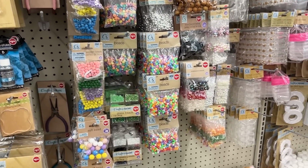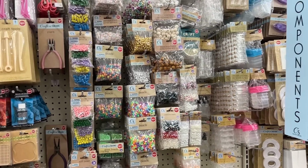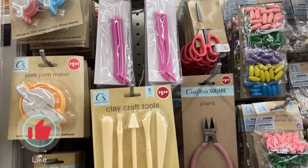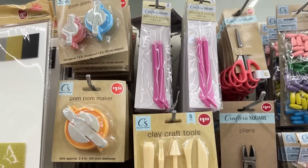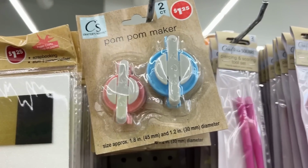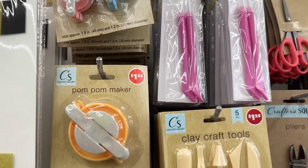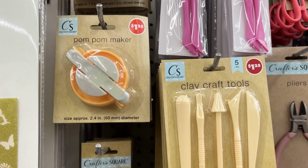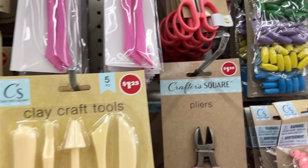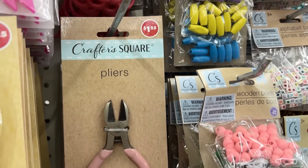I've noticed that in the last few years, Dollar Tree has really stepped up their bead section, which used to be non-existent. So that is so nice. I also found the pom-pom makers in all of the sizes, the mini, the small, and then the large. So if you're looking for them, definitely go and check out your Dollar Tree to see if they are stocked up. They also had all of these tools for jewelry making as well.